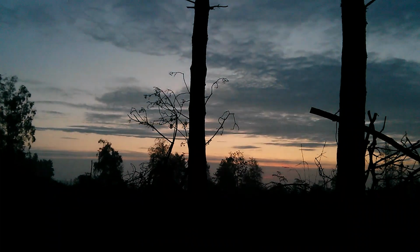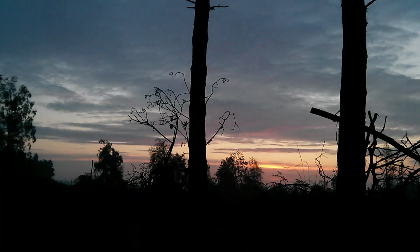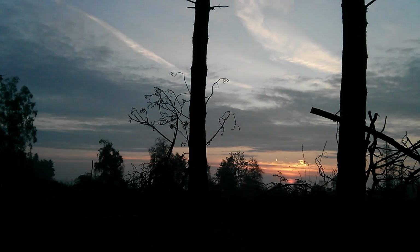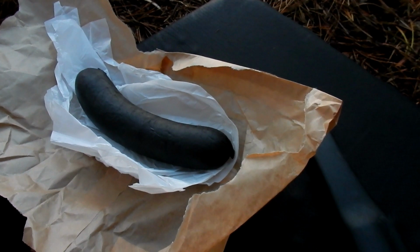But next, this camera does little time-lapsey things. I'm going to see what sunrise turns out like, either with that or with something anyway. Like pudding. I'm guessing I probably shouldn't try and slice it up on my mat.